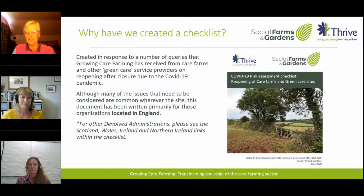Thank you very much, Debbie. Yes, so really, why have we created this checklist? Well, at Growing Care Farming, we've really received quite a number of queries from quite worried people wanting to know whether they can open and how to open. Most of these issues go right through Britain, but of course there will be some differences between England and the rest of the country. So what we're going to talk about today is really to do with England, and there will be links to help you if you're in Scotland, Wales or Ireland. Thanks, Debbie.